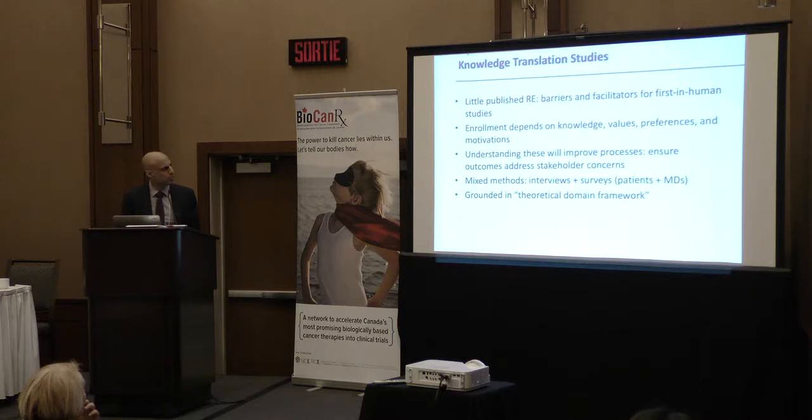So in terms of what we're thinking about here, little is published in terms of barriers and facilitators for these early phase trials. And we know, as we've already talked about, that enrollment depends on the knowledge, values, preferences, and motivations of patients. And we believe that understanding these will improve processes to ensure that outcomes address our stakeholder concerns, our patient partner concerns, also the physicians who are recruiting, their concerns as well. So again, mixed methods, interviews and surveys of patients and doctors. This is grounded in the theoretical domains framework.